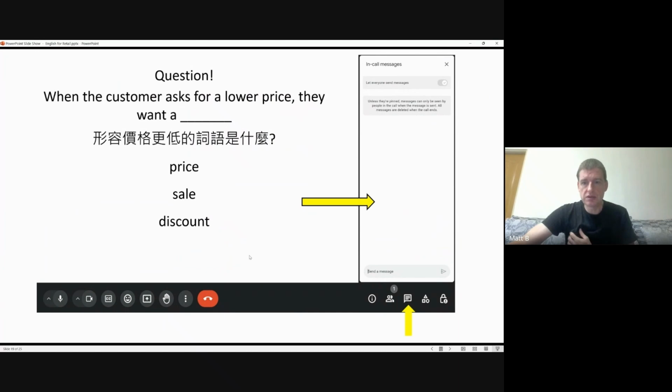Okay, little quiz for you. When the customer asks for a lower price, they want a price, a sale, or a discount. What's the word? Type that in the chat. Good. We got discount, discount, discount. That's right. Good. Easy one, right? Yeah, they want a discount.